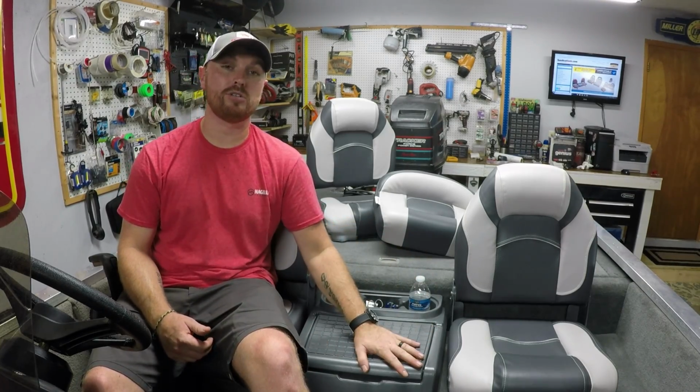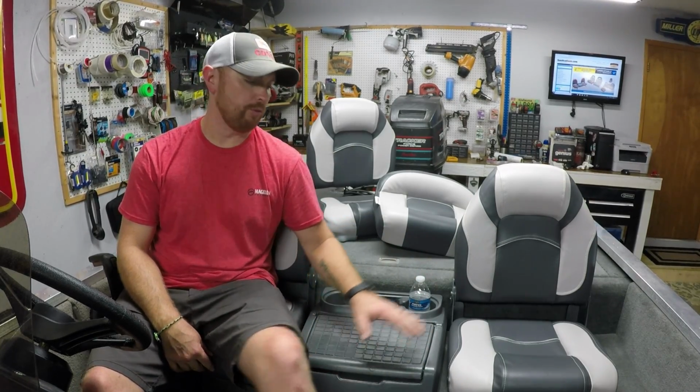All right, guys, well, that is going to do it for the installation of the bass boat seats and the center console. I think it turned out great. They're super comfortable. They're very well made.